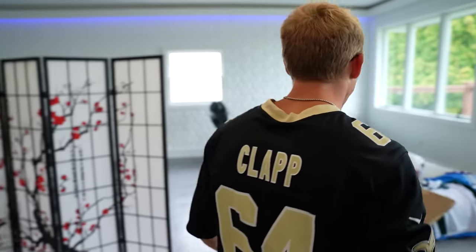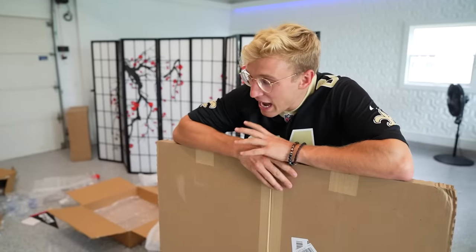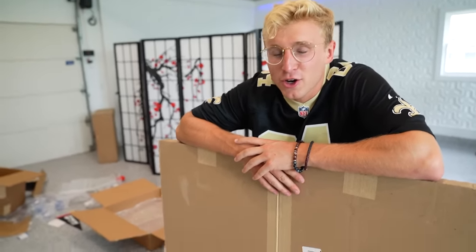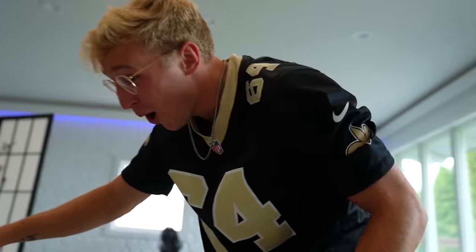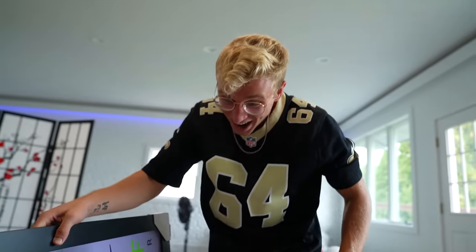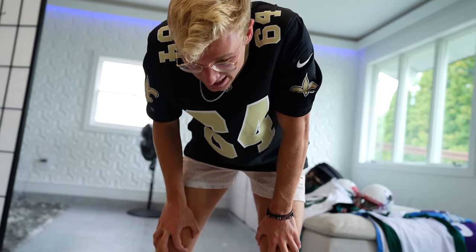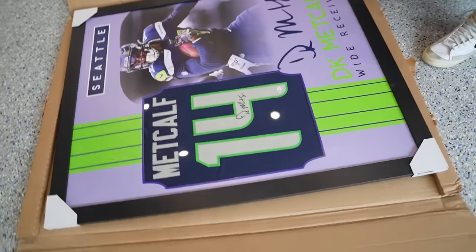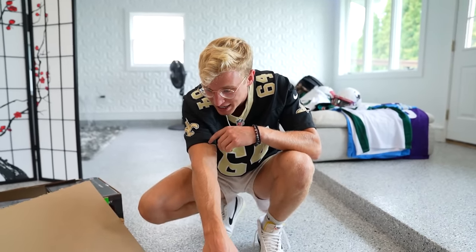All right, boys, that leaves the final box. The final gigantic signed poster. Take your guesses, boys. I don't know what it could be. We got Walter Payton, so I'm thinking this might be a current player. I guess I gotta open it up and find out. I have never seen anything like this. It's like a gigantic trading card. So it's got the DK Metcalf signed jersey inside of it.